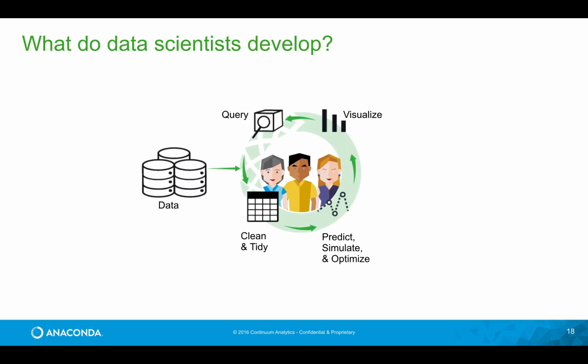We have this workflow we've defined earlier, where data scientists look at data, do some cleaning, tidying, predicting, simulating, optimizing, maybe some visualization, and query back a subset of the data that's available to them. From that, what's their output once they've gone through that workflow? We've observed at Continuum Analytics that they might develop different outputs or outcomes. One of them might be just processed data: you get data in, you do some processing on it, and you get some output back.